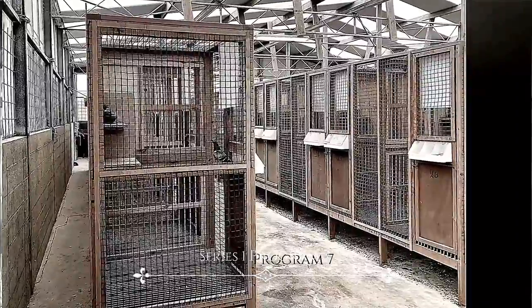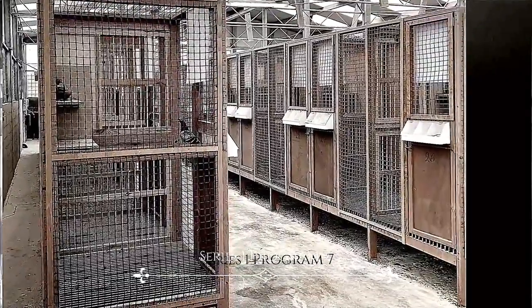Our breeders, they are all in individual sections, so one pair has his own section.